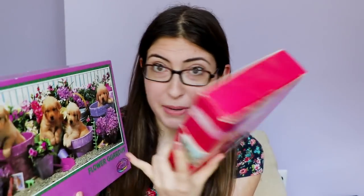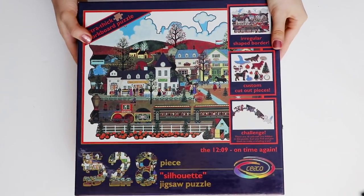So I like that one, especially since growing up, I really only had standard puzzles where the picture on the front is what the puzzle is, and this was something different. Oh, these are so fun.